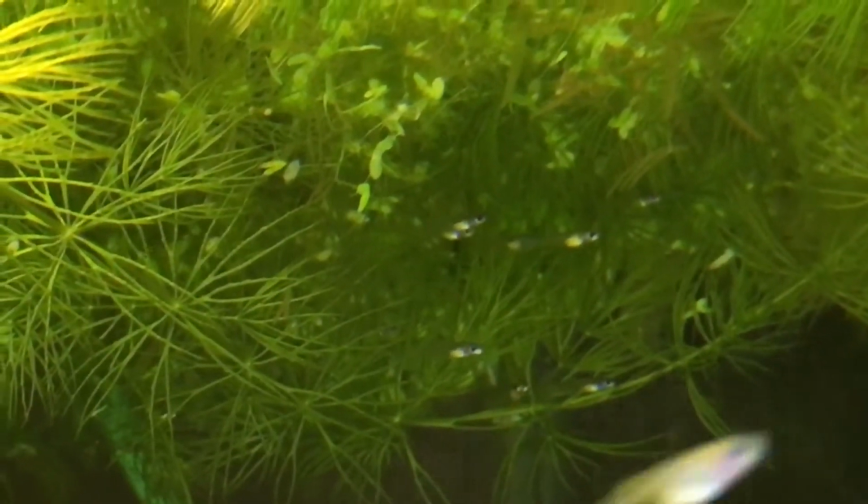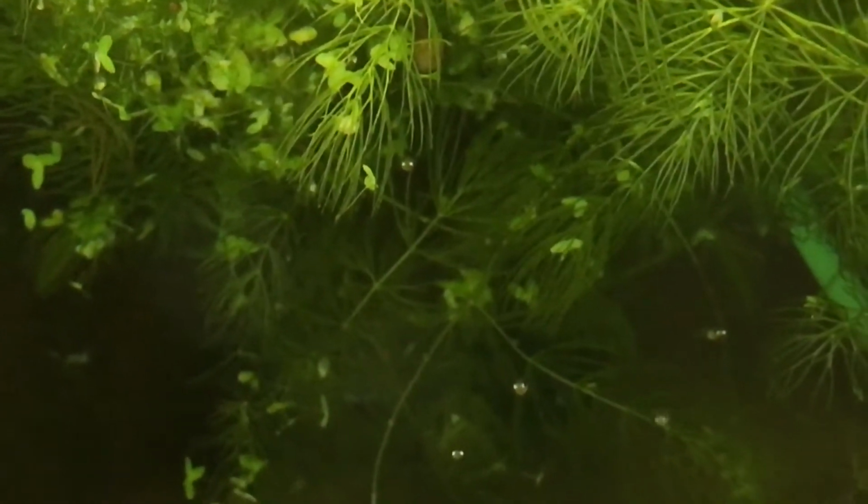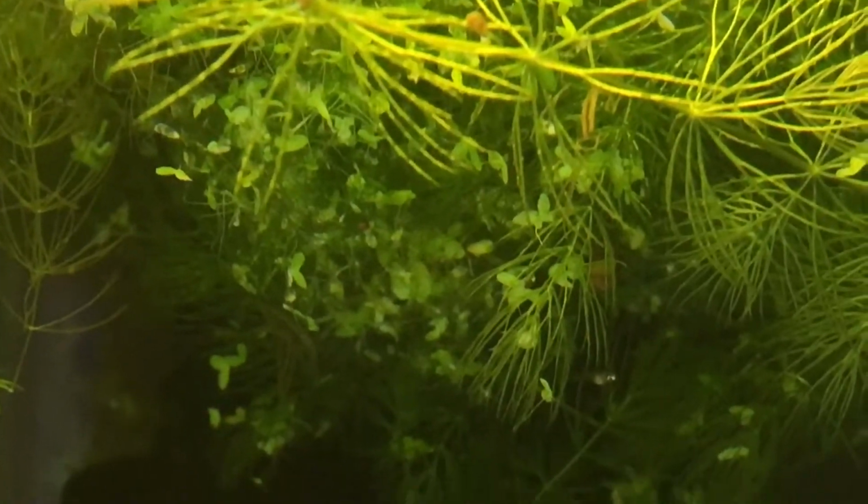I hope you can see the little fish in the background there. Those are all new babies. They're just a couple hours old here. We found them last night. I'm so excited. This is the flame tail guppies, the line that we've been working on.